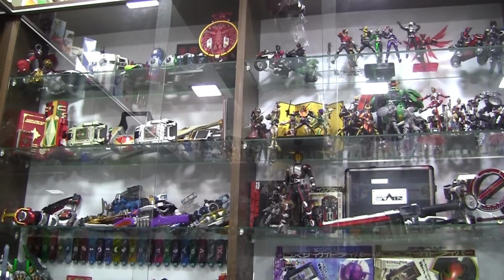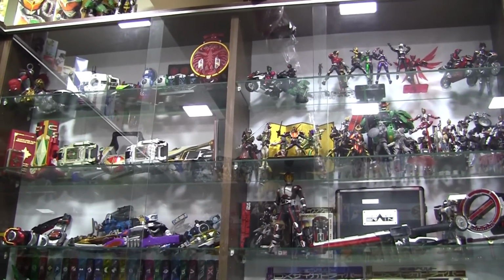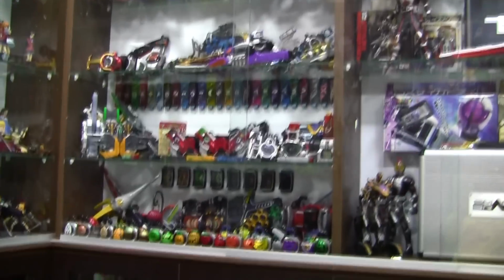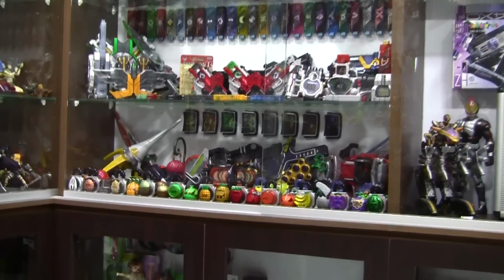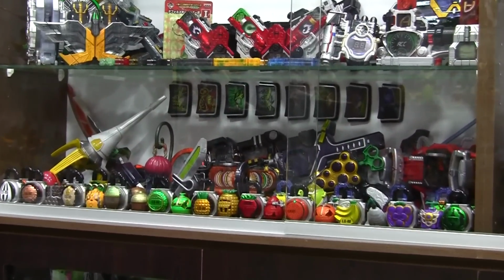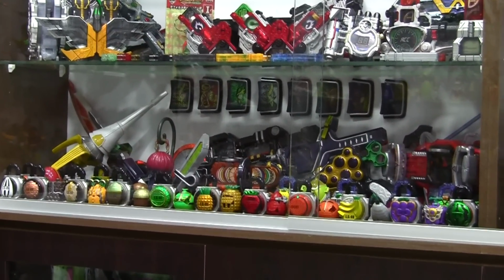Time to change tracks and move on to Kamen Rider. These last two sets of shelves are dedicated to this franchise. Starting from the left, from bottom to top in order of my favorite series, I have most, if not all, of the DX toys from Kamen Rider Gaim that appeared in the series itself.